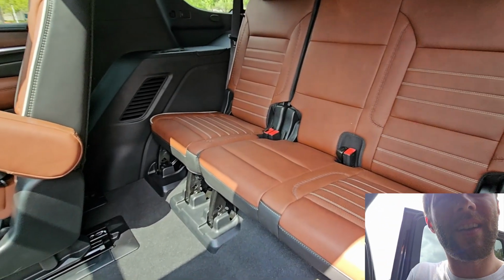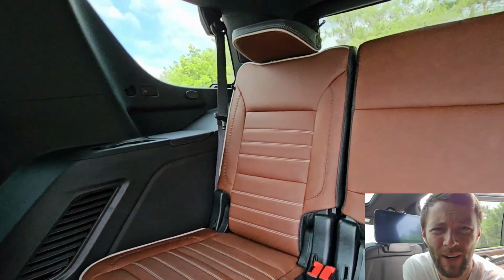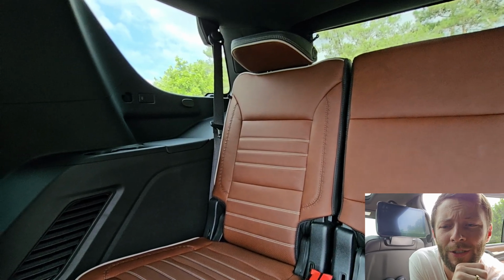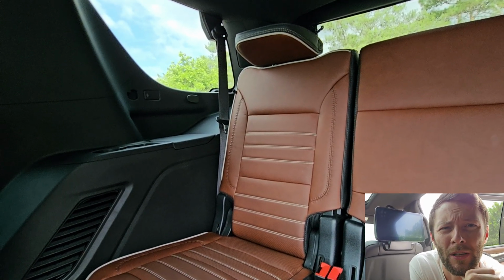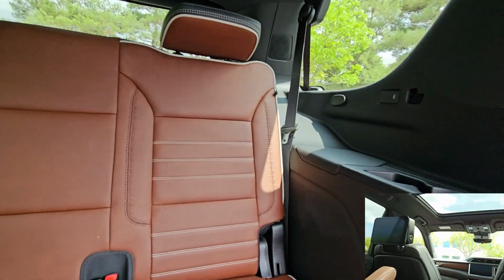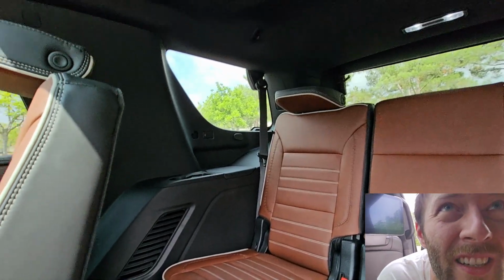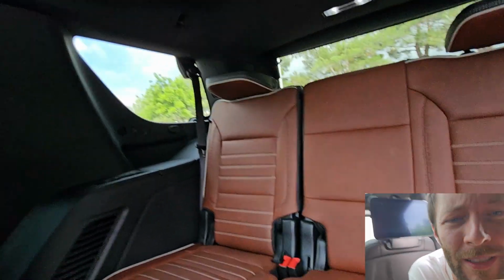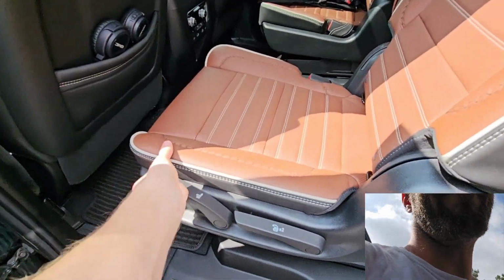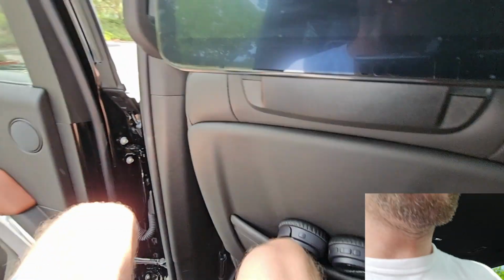Huge amount of room in the back. Adults can sit back there comfortably. That's probably one of the biggest advantages of having something like one of these full body on frame SUVs: the fact that adults, or full-size teenagers or something like that, can sit back there in comfort. But, oh yeah, there we go. We got a USB-C port on each side, so that's good. And then air vents up top, as well as some lights. Lift this up, which takes a decent amount of effort. Can't really scoot that back without getting in here.